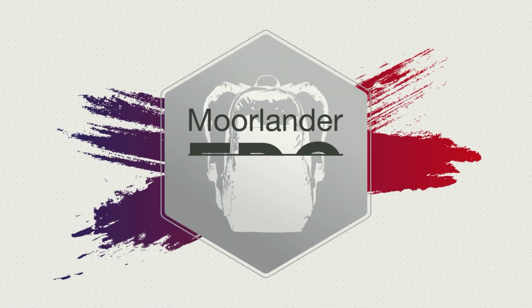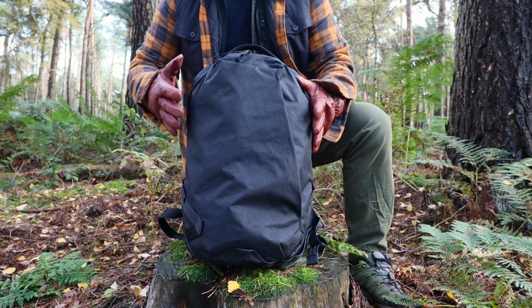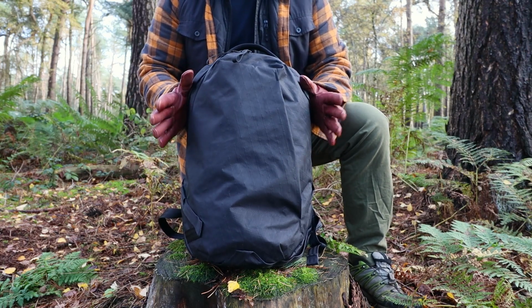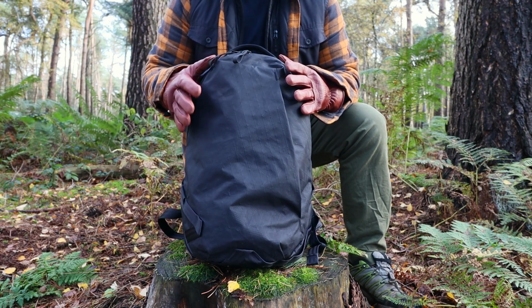But for now, let's turn the camera around and let's take a look at the Able Carry Daily. So as we usually do, we'll go through some dimensions, some materials, and then we'll have a look around the bag and its features. I suppose I should really start off by mentioning the colours.